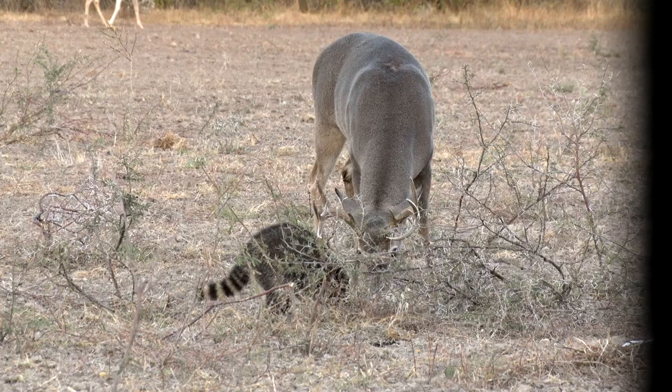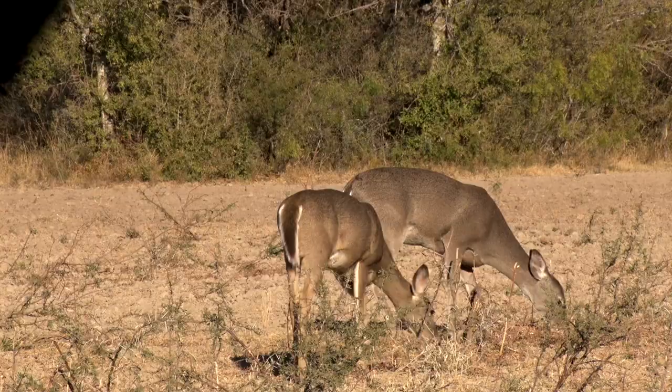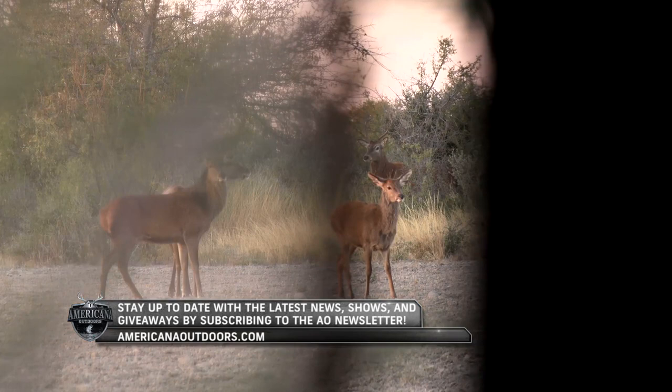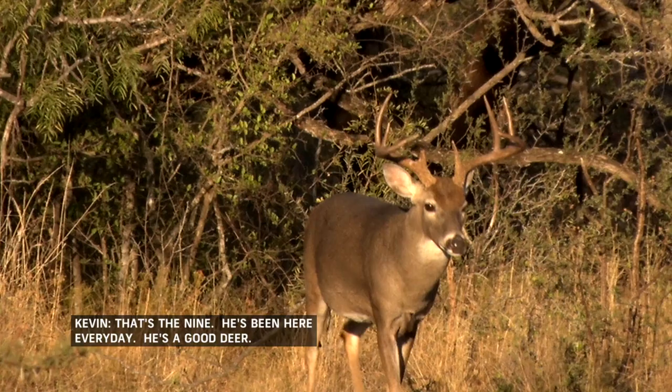We're jumping in on the third day of Kevin's red stag hunt out in an area of the property dubbed the Middle Field. So far, he's seen lots of whitetails and a few red deer appearances, but the red stag he has his sights set on has remained elusive. That's the nine. He's been there every day. He's a good deer.